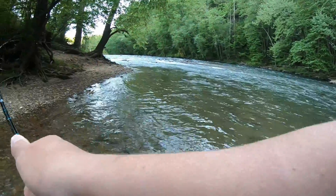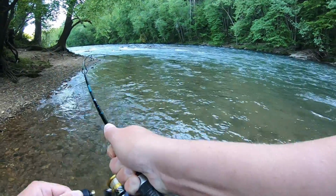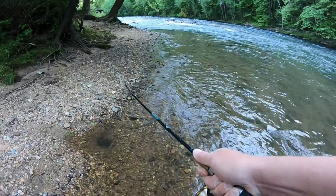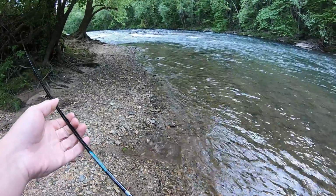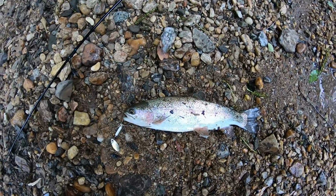Oh, there's a fish. This might be a trout, based off where he was. Oh, I think it's trout. Yeah, it's trout. All right, well, that bridge up there was not very good, really. So I came down here, and I thought it would definitely be more likely to catch a trout here. I mean, I lost a big old trout here the other day. Well, there's a little trout on the Rooster Tail.